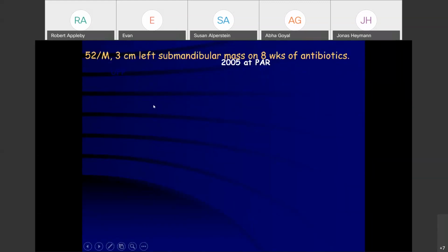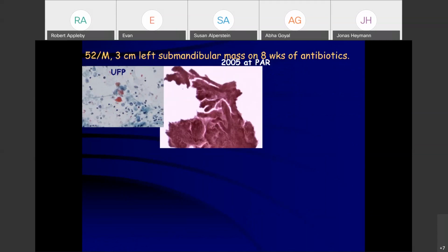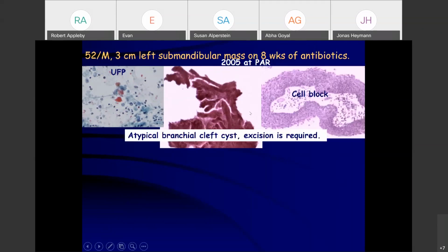So I learned. A year later, a similar presentation. And this time I learned from my mistake. I did the ultrafast Pap smear. And then I see keratinizing squamous cells. It's the same thing. So I told Dr. Messina, make sure you sample the cyst wall. I even did the cell block. So I just said that atypical, branchial excision is required. I did not want to alarm the patient, so they took it out at Beekman's.